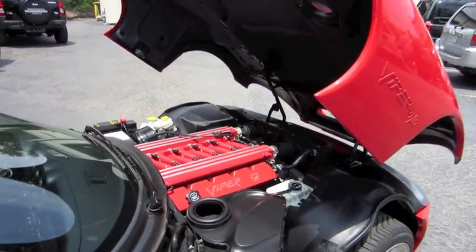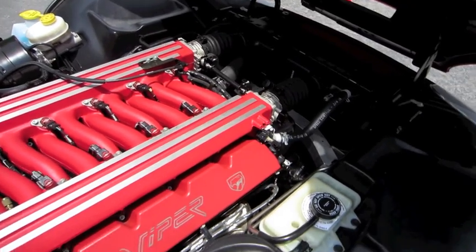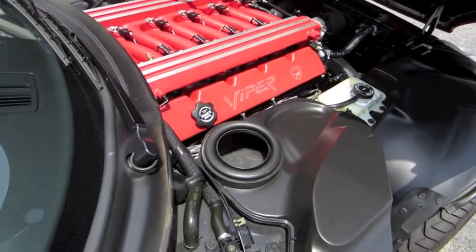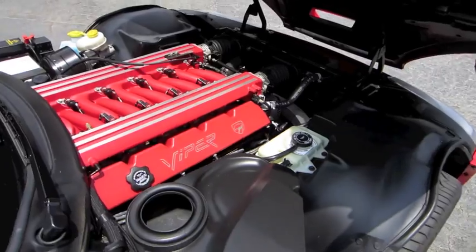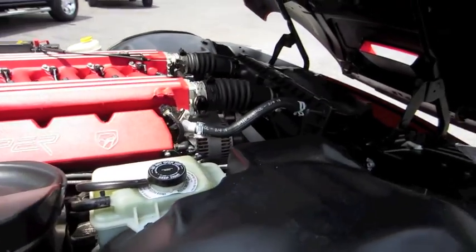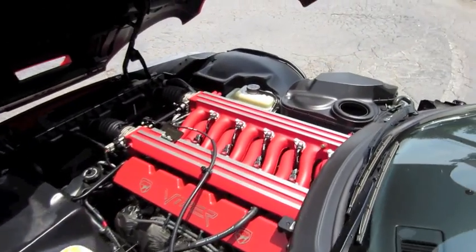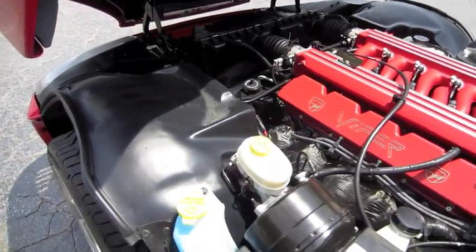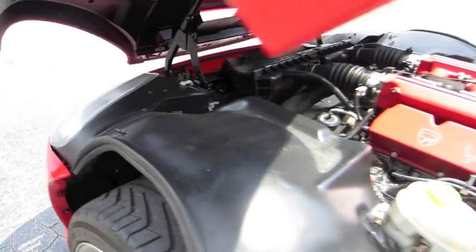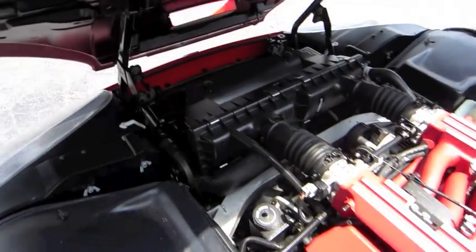The Viper comes with an 8-liter, 20-valve V10. Puts out 450 horsepower at 5,200 RPM and 490 foot-pounds of torque at 3,700 RPM. Has a rear limited slip differential and 4-wheel independent suspension. 18.5 gallon fuel tank. Miles per gallon ratings are 10 city, 19 highway.